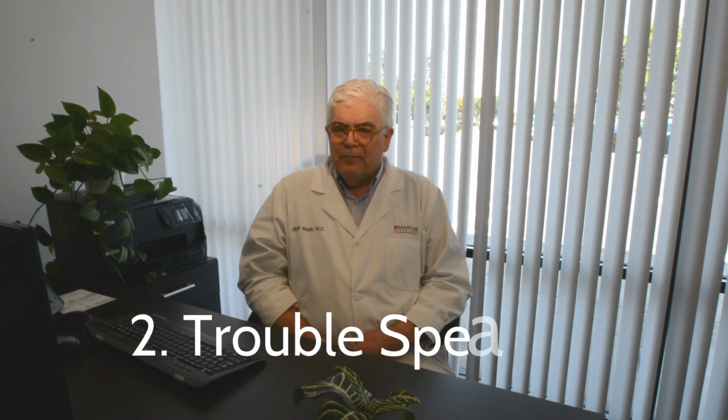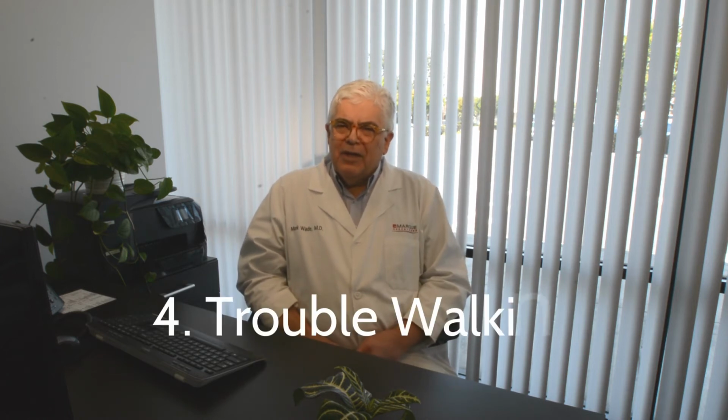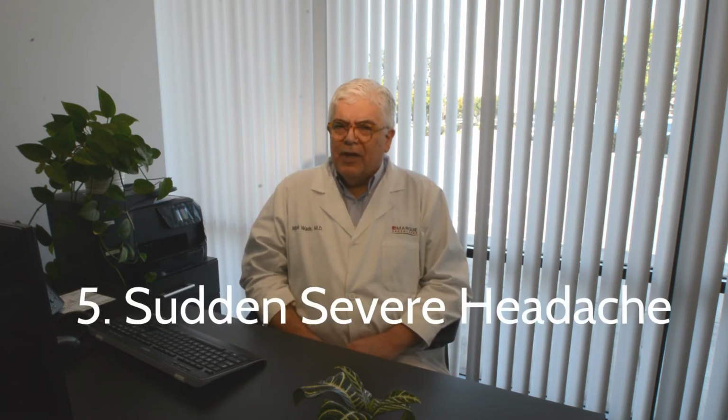ability to understand. The third warning sign of a stroke would be sudden decrease in vision in either one or both eyes. Fourth would be decreased coordination, ability to walk, or dizziness. And the fifth is a sudden severe headache without some other explanation.